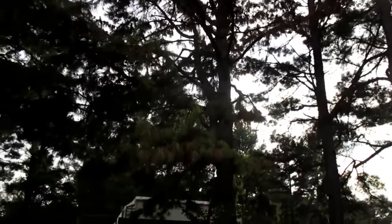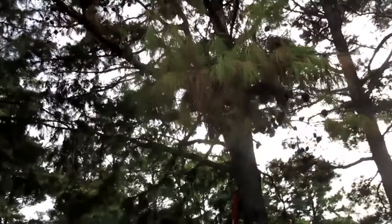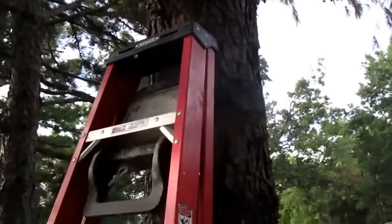What you can tell right here, I don't know if you can tell it or not, but this tree right here has been infested by some kind of beetle, and it's killed the tree. There's very little bit of green left on it. What we've researched is if we don't kill it or take it out, there's a chance we're going to end up losing the rest of it.